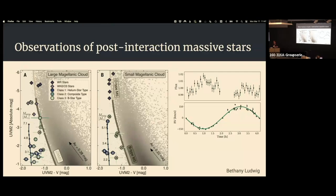From that catalog, we found hundreds of stripped star candidates, and we picked a subset of those, and we went and got optical spectroscopy, one at a time, and confirmed a handful of them as actual stripped stars. We have since switched to using a multi-fiber spectrograph, and we've gotten some data that's been reduced and cleaned, and we expect to have a lot more stripped stars coming shortly.